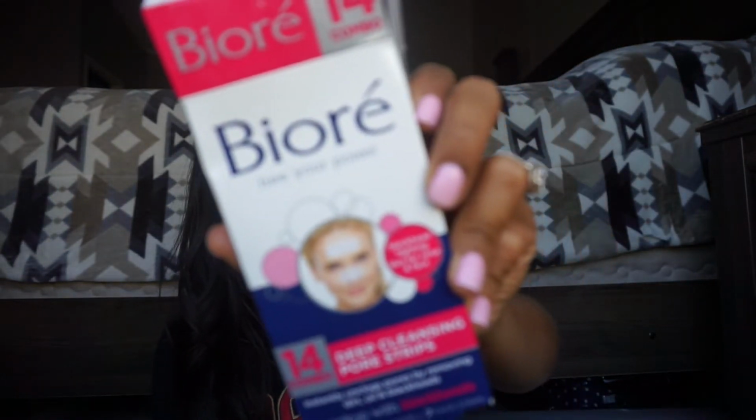This next thing is this Biore Deep Cleansing Pore Strips. Now, I have been enjoying these a lot. I think this is my second box. And what I do is I use the nose ones regularly, put it on. But then these face ones, I'll cut them up and I get a lot of blackheads like right here, and then on my chin area. Don't know why, but that's where I get them.